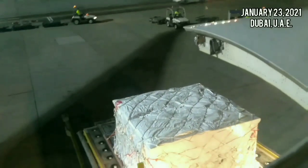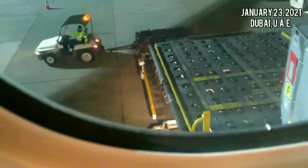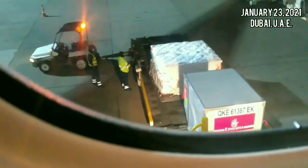There was one passenger that mistakenly boarded the plane, so the flight from NAIA was delayed by 45 minutes. Instead of arriving in Dubai at 4:45 a.m. local time, we arrived at 5:30 a.m. These are the check-in baggages of the passengers, and we're just waiting for the cabin crew to open the doors.